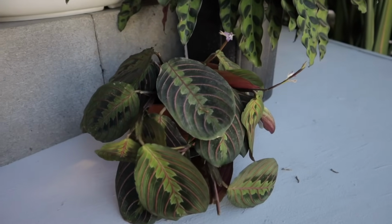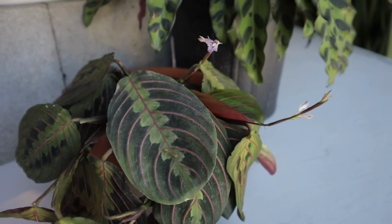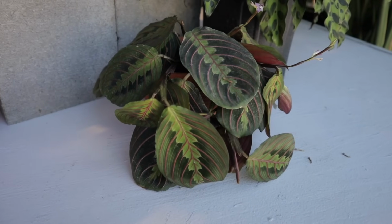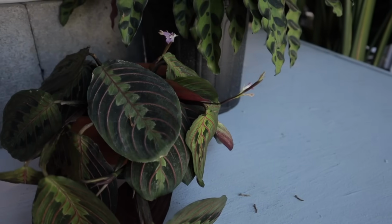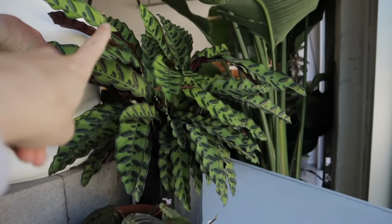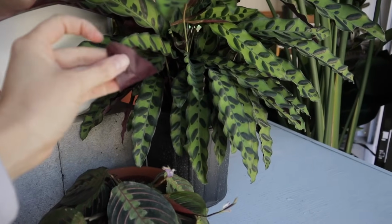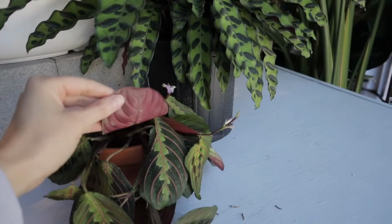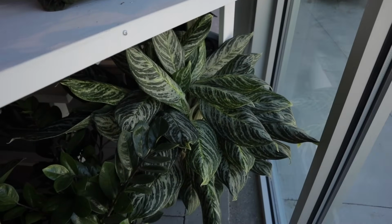There's a Maranta that's putting out a really cute purple flower. Did you guys know that Marantas put out little blooms depending on the type you have? This one looks like it is a red Maranta, so good to know the red Marantas put out tiny little purple blooms. And this rattlesnake Calathea is really lovely as well. I like plants that have red on the backsides of the leaves, or purpley colors on the backside of the leaves. Really massive aglaonemas.